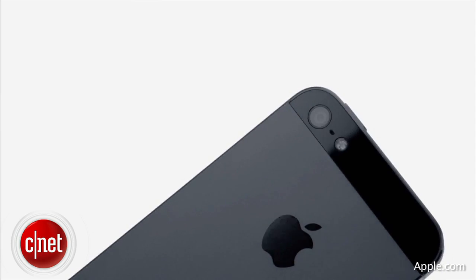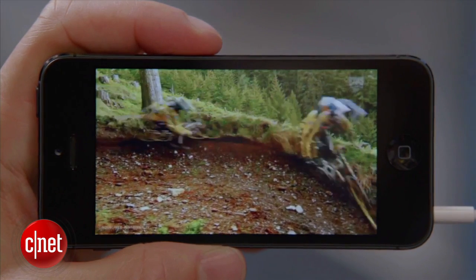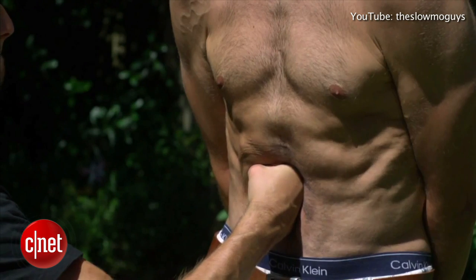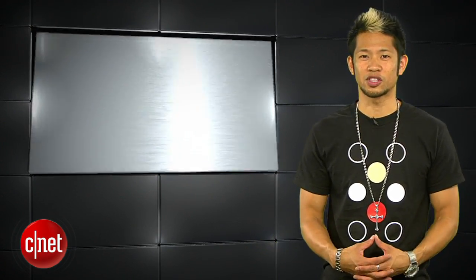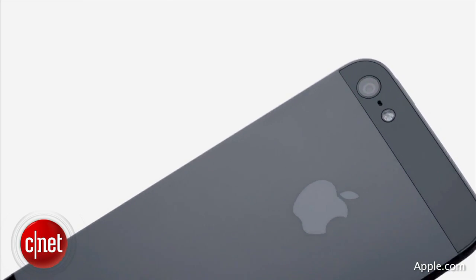Now, iOS 7 will also give developers access to 60 frames per second video, which could lead to high-quality slow motion effects, and everything just looks better in slow-mo. Whoa, look at his tummy. It looks like Jell-O. Now, there have been plenty of talks about the next-gen iPhone getting a significantly improved camera, so all of these features could complement it nicely.